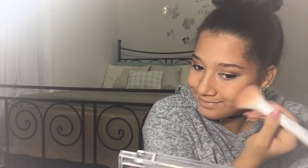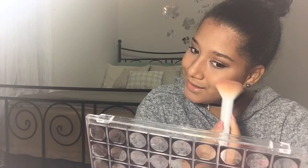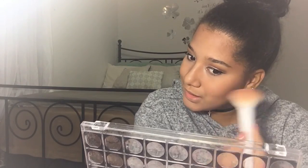Now to finish my face, I'm going to take back the Drugstore makeup palette that I have, and I'm gonna take these blushes down here. I'm gonna mix this with this a little bit, and I know I'm doing it with my powder brush, but who cares? I don't have a blush brush, I'm gonna use this. Take a little more on the apples of my cheeks.